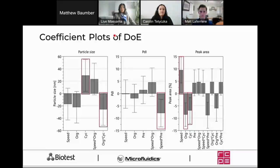First of all, we generated the coefficient plots, as can be seen here in this image. Generally, for a coefficient plot, an effect was significant if the error bar did not exceed the bar, and also if the bar showed a big difference from zero. Regarding the particle size, we saw that the cycle number, as well as the interaction between the amount of organic phase and cycle number, had a significant effect on our particle size. Regarding polydispersity index, we found that the combination of the speed of our pre-emulsification step and the pressure during microfluidization significantly affected our particle size distribution.